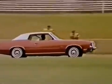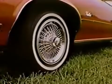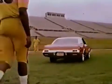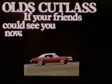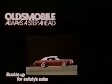Now look at this formal roof line, like a little limousine. Anything extra you want to add, Ed? Yeah, I ordered those new wire wheel covers. They're really cool. With all that class, Cutlass Supreme must carry a real bonus player price. Wrong, Coach. It's priced so a lot of folks can afford it. What a great way to get into the Olds League. Olds Cutlass Supreme. If your friends could see you now.